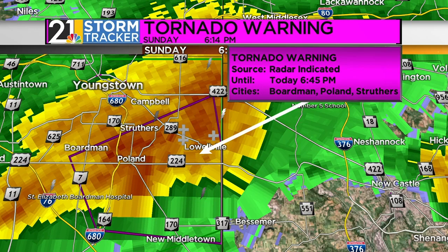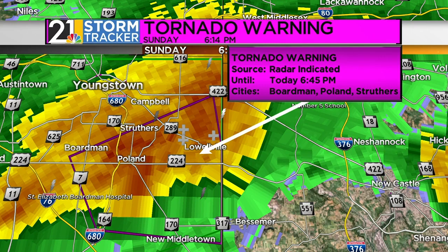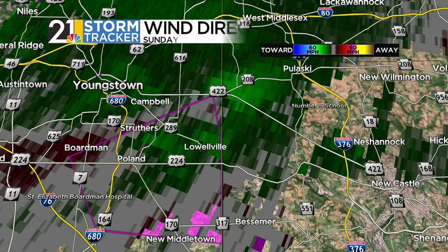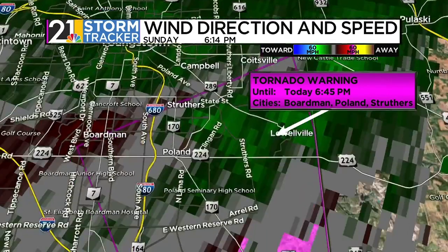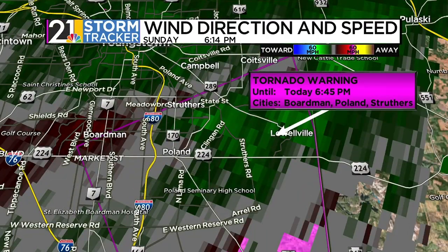We've got this torrential rain that this storm has produced, and that combined with its slow movement is causing some flooding problems in some areas. Let's go back to velocity mode here, and we'll take a look at how strong this rotation is. And again, it's looking kind of broad and ragged.